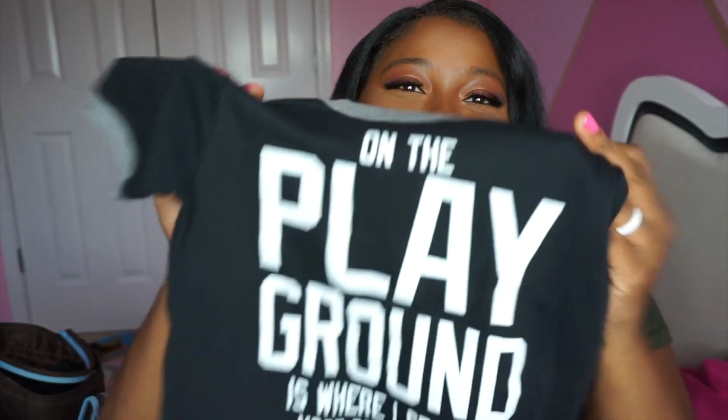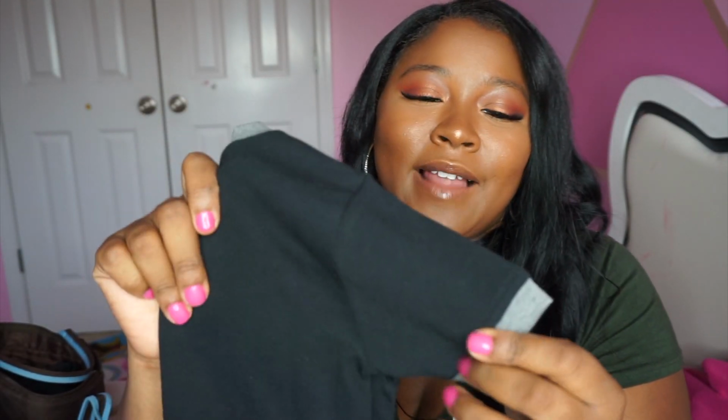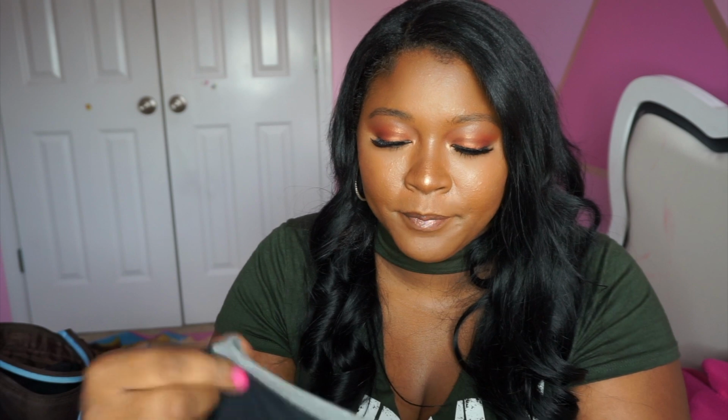So the reason I was singing that song is because I found this t-shirt right here and I thought this was so cute. It's like "on the playground is where I spend most of my days," and that made me start singing the song. So this is just a black and gray t-shirt. Jacob right now is in 2T, and this is the Okie Dokie brand.